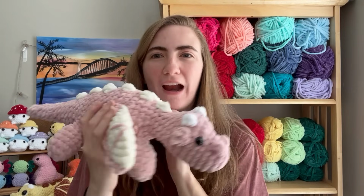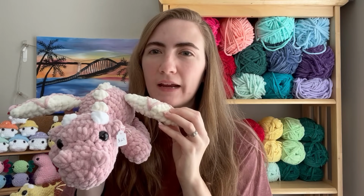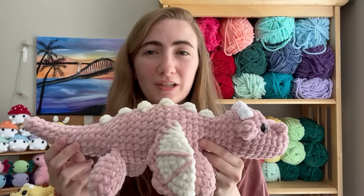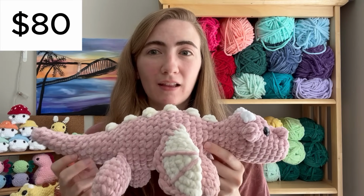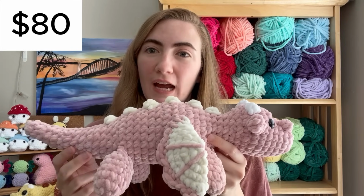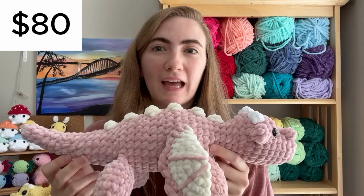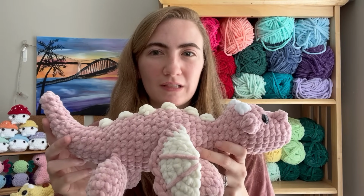At the time I'm filming this video, I believe I've made like 5 of these jumbo dragons. I typically make my dragons using Sweet Snuggles Light from Michaels just so they come out a little bit bigger. Originally, I priced her at $80, which is a lot. But the very first time I made this pattern, which was this dragon right here, it literally took me like 5 hours because I'd never made anything so detailed before.